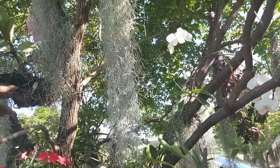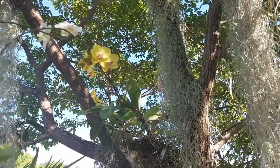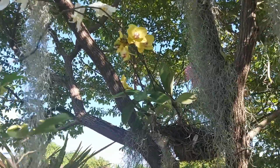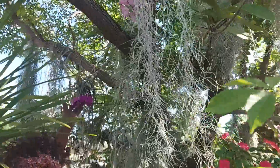And there are more orchids all over the tree, plus the old man's beard, giving it that dreamy look. Here's one around here. It's a pretty purple one. Nice.